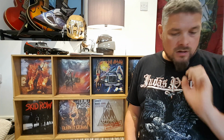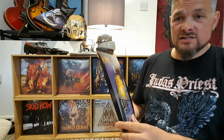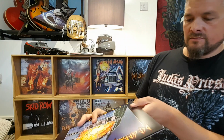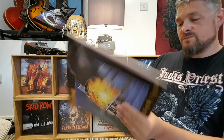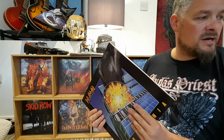And then we go on to Pyromania. This one feels a lot cheaper quality compared to the High and Dry one. The spine is thinner. It's by the UMC, so it just feels completely different.